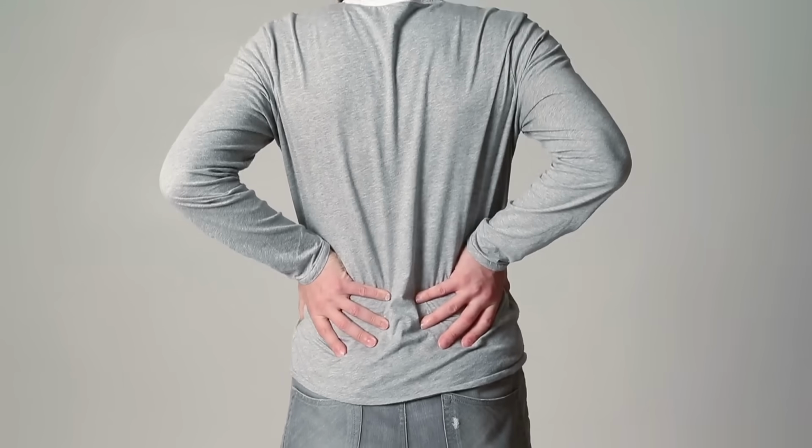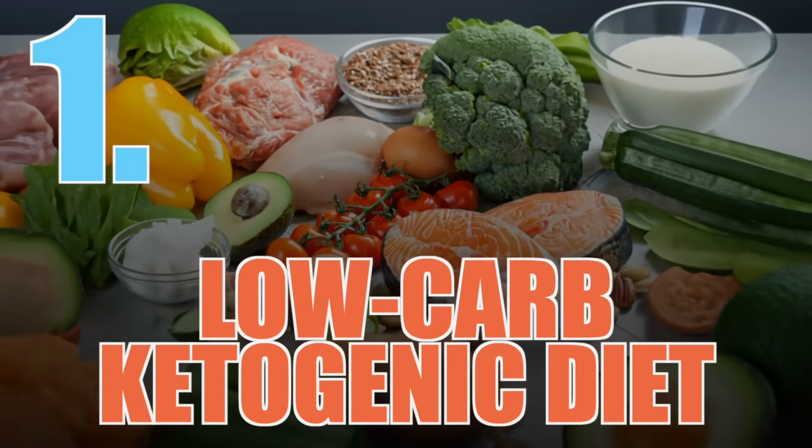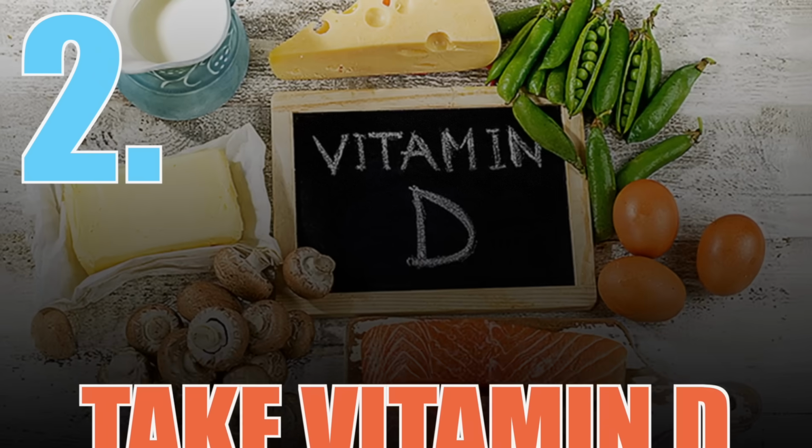Before I get into the other versions of the inversion technique, I want to explain other things you should be doing to decrease your pain in your lower back and your sciatica. Number one is go on a low-carb ketogenic diet. Why? Because that is going to severely reduce your inflammation through the entire body. Number two, start taking a good amount of vitamin D.